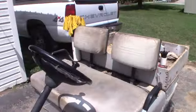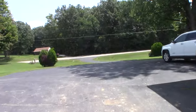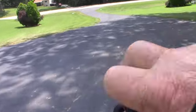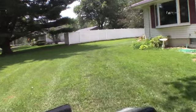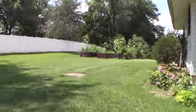We'll go check out the raised beds here first. Boy, it's a beautiful day here in southern Indiana. I can't see through this viewfinder when that sun's shining, so bear with me here. If it's shady, I can. I'm trying not to get the floor of the golf cart or the ground. I know I've been known to do that.